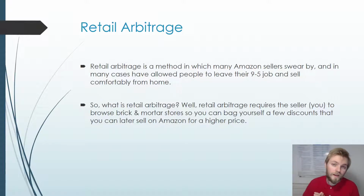Retail arbitrage. What is retail arbitrage? Simply put, it's buying items from a store that are heavily discounted and flipping them on Amazon for a profit. I'm going to skim read these bullets because, like I said, the takes I tried yesterday, both videos were about half an hour, and I don't want this to be a half an hour long video.